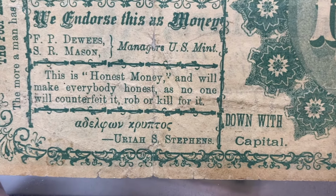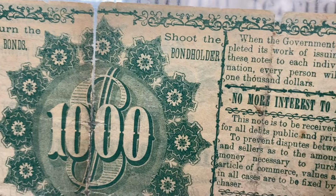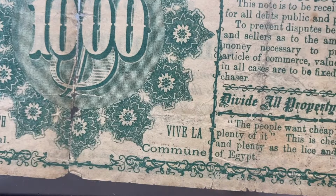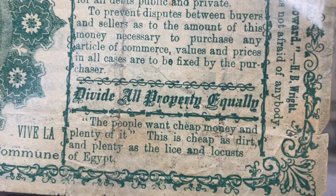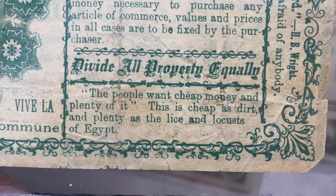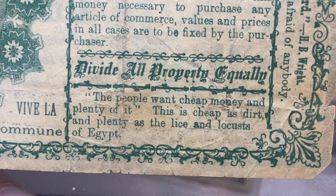All right, theologians, I know who you are. Let me know what that says. Down with capital, burn the bonds, shoot the bondholder. Viva la commune. The people want cheap money and plenty of it. This is cheap as dirt and plenty as the lice and locusts of Egypt.